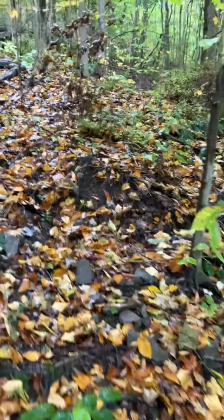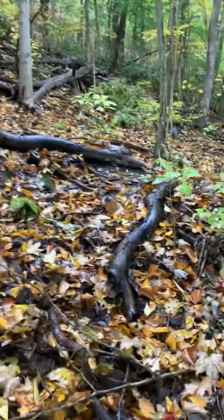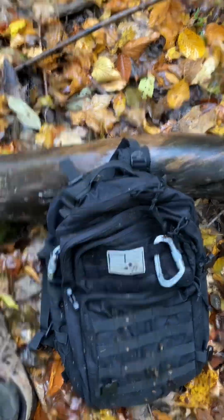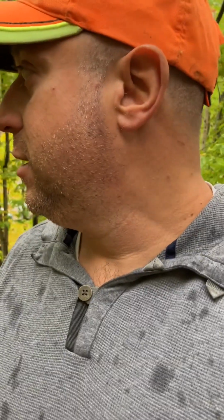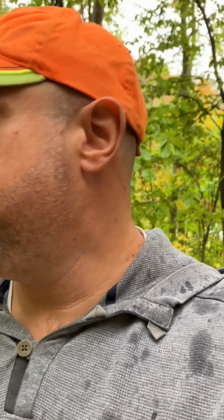All right, guys, I spotted it. It was a little further up. There she is. There it is. All right, so the moral of the story is, if you're going to stash anything, know exactly where you stashed it. Mark it somehow. You should definitely mark it on your phone, GPS device, or whatever.